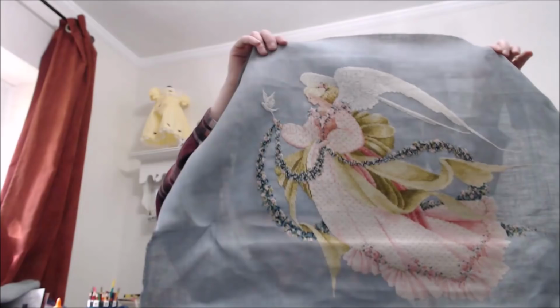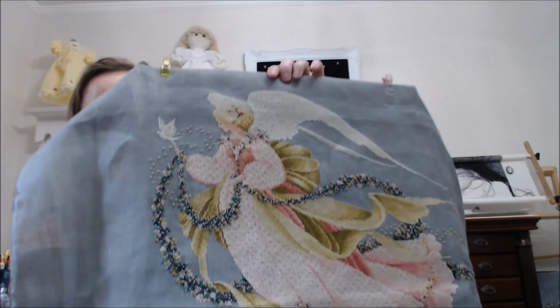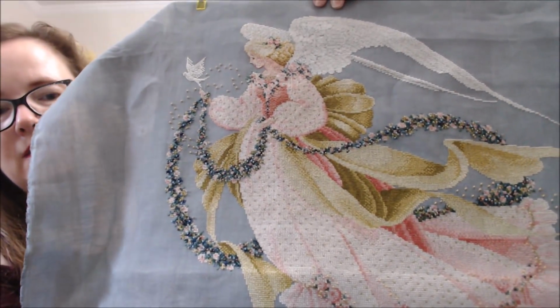And if you haven't guessed which one I'm talking about, I believe I mentioned it in my last video, and it is Lavender and Lace Angel of Summer. And here she is, all finished. 100% done. Well, except for the framing.